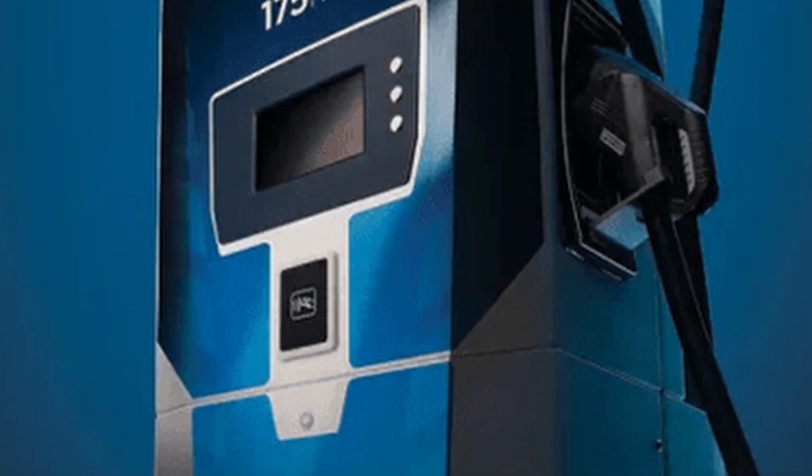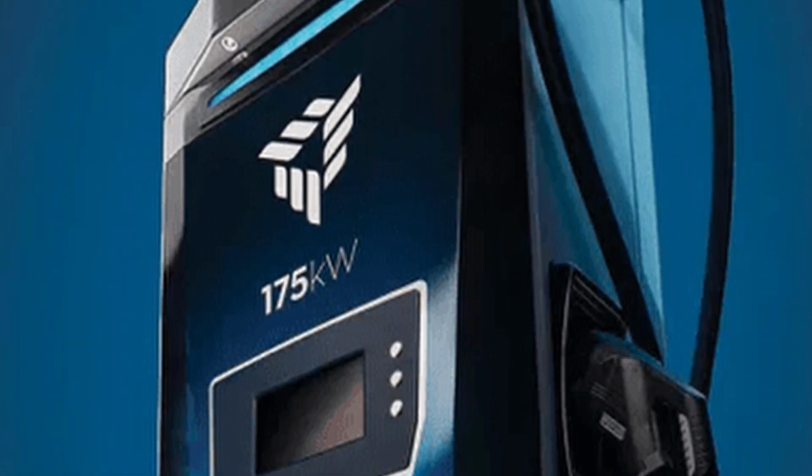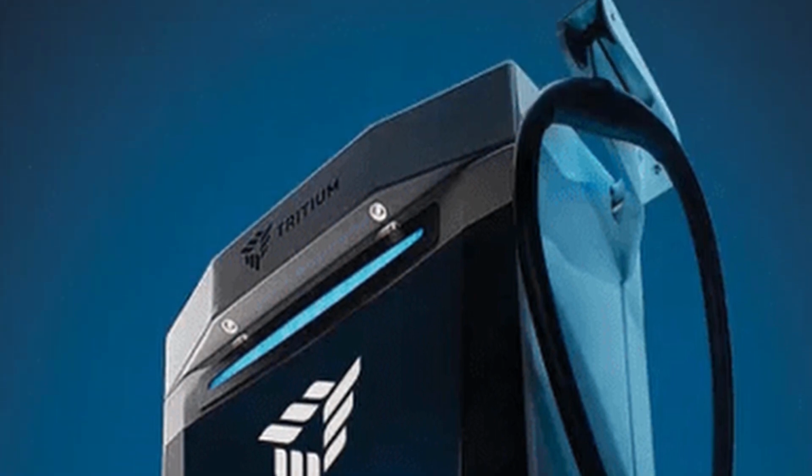So Tritium has introduced a 175 kilowatt DC fast charger, and it is liquid cooled, which means it doesn't make that huge racket that some of the other units do. Obviously that also makes it quiet, but it also allows it to be smaller.